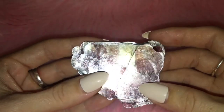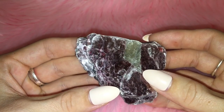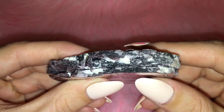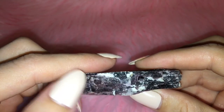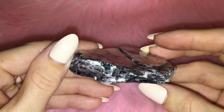It's absolutely gorgeous. I'm not 150% sure how to pronounce this. This is naturally grown with mica and another mineral that is just very calming and very good for stress. You can see, I don't know how well you can tell, but this grows in layers, and it's got all this pink and purple and black and white, and it's so beautiful.